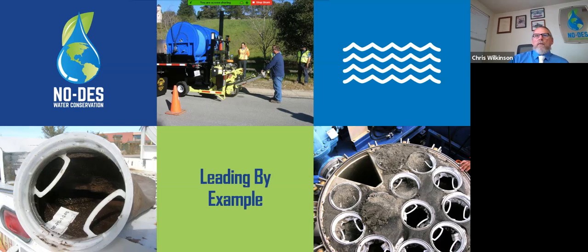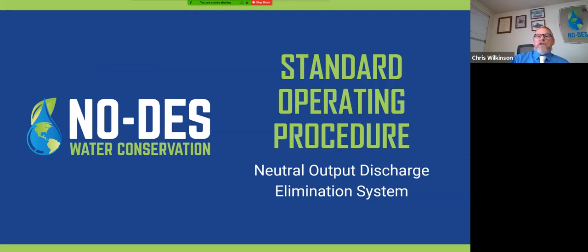So, very important, we have a standard operating procedure guide. All of your staff and your management will receive these, and there's some kept on the truck so that everybody has them to reference for emergencies or troubleshooting, standard procedures, those types of things. And it is part of the training that we do.